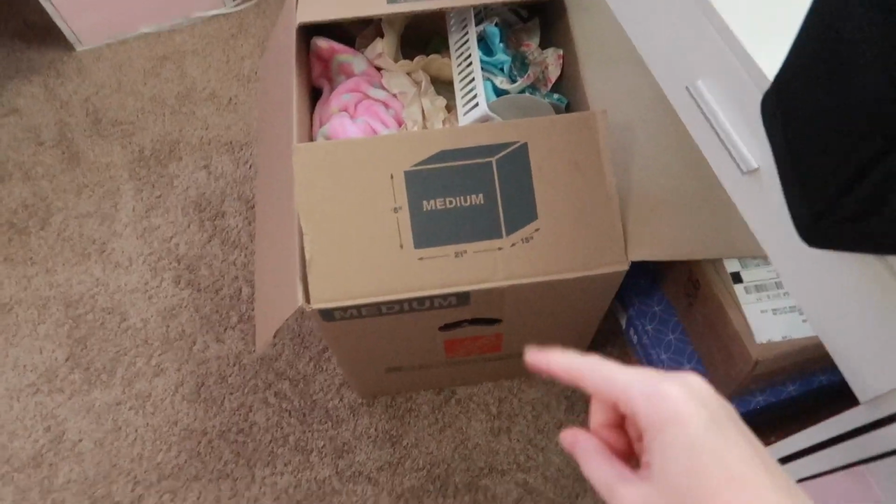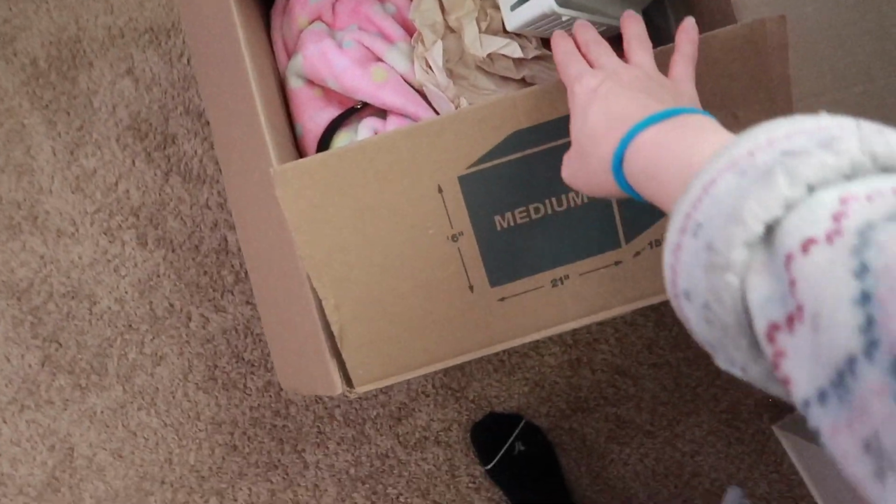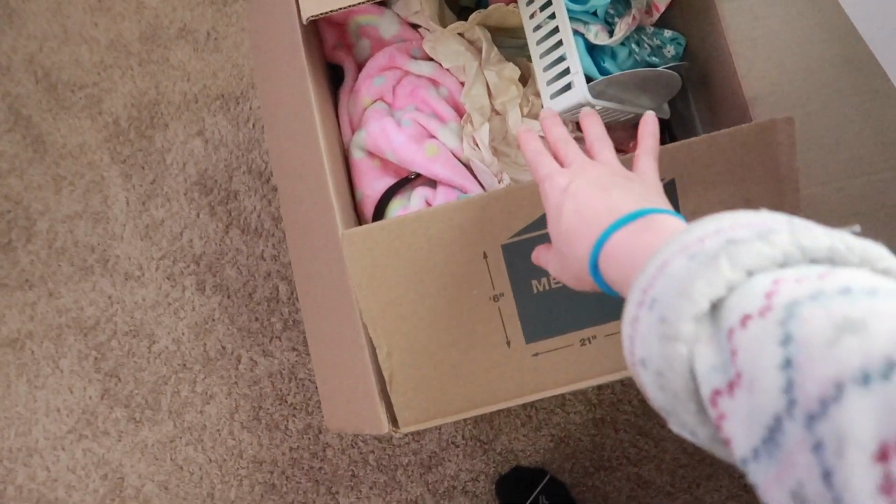And then we'll just tackle everything one step at a time, because honestly, I do get overwhelmed, and when I do, I put stuff off. Here is a box. These are not Sanrio related, but these are just random things that I don't really use.